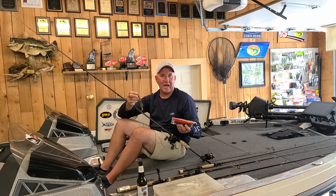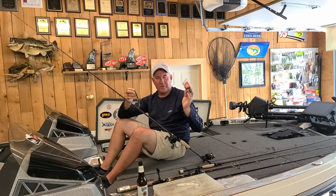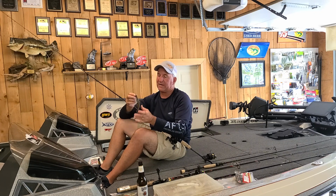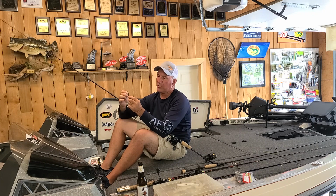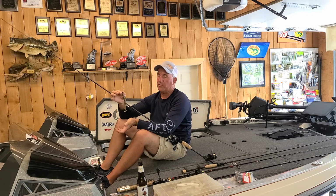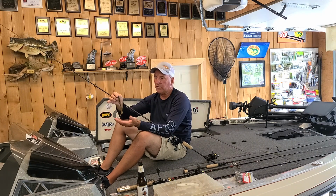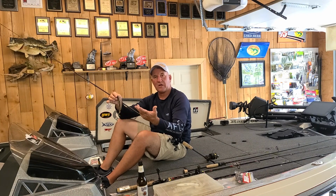kind of short supplies on some things, so whatever you can get, just a natural color. And we're just rigging it on one of Crocgator's 5/16 Shaky Pros, and just throwing it out there and working it kind of like the worm, just bouncing it along the points, those ledges, maybe around some rocks.